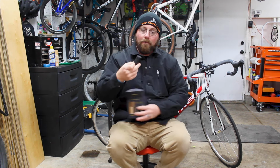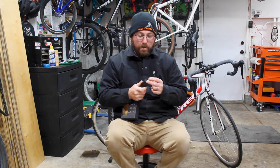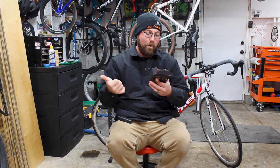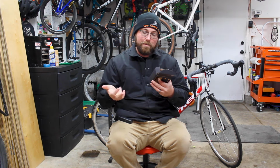So when you get the package for the light, of course, you're going to get the light itself. The light is USB-C, so you can recharge off of there. This one, like the name says, max lumens is 1200 lumens. You'll get about 2 hours out of that. Medium, 600 lumens, 4 hours. Low, 300 lumens, 7 hours.